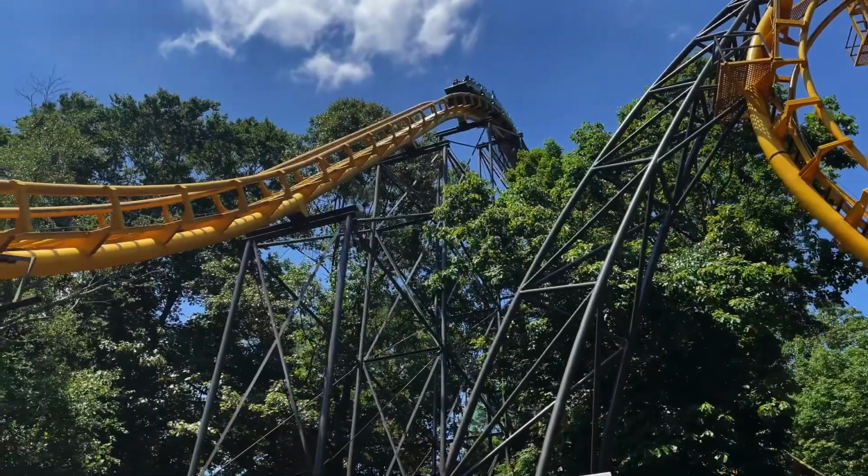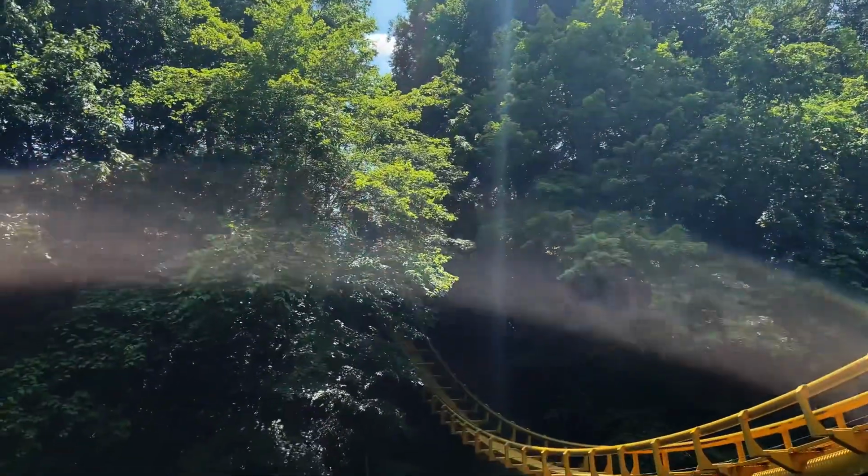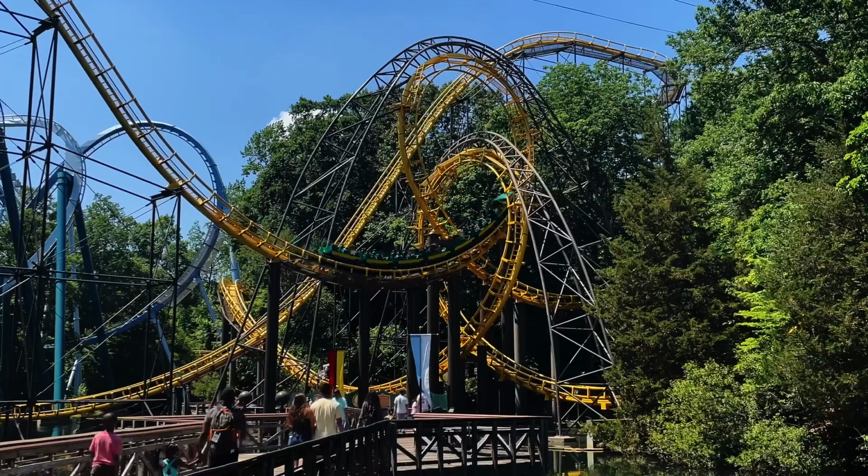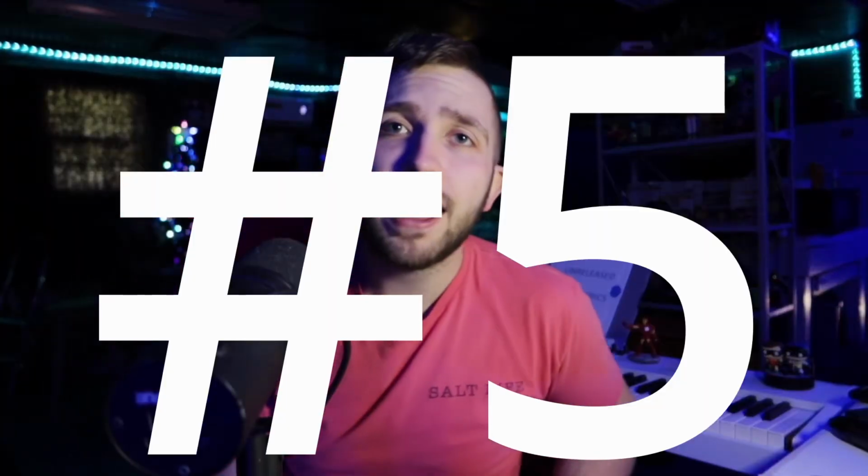So I'm excited for the music. And the drop is fun. It just kind of whips you around a little bit. Sometimes my neck will hurt after riding it. But the loops are superb. The loops should be number 1. Coming in at number 5, Verbolten.